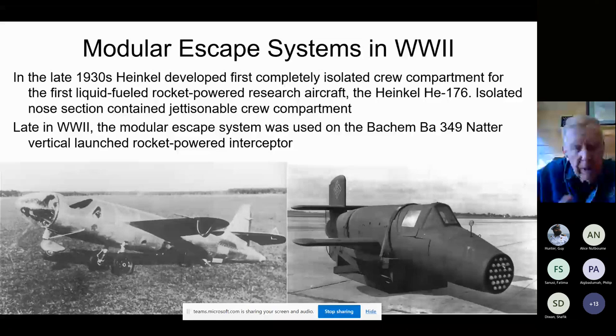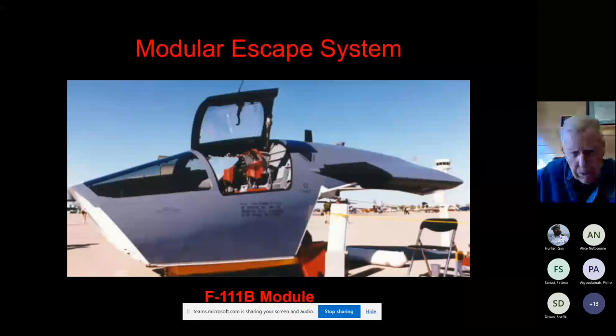Modular systems have been used extensively in some aircraft, particularly the FB-111, which was a swept wing fighter bomber. Because of its high speed, low altitude mission, the aerodynamic flail would be so dangerous that it was decided the crew would eject in this modular system. As you can see here, both crew members eject and separate from it. The module actually has aerodynamic canards on it to stabilize it, and then it comes down on airbags.